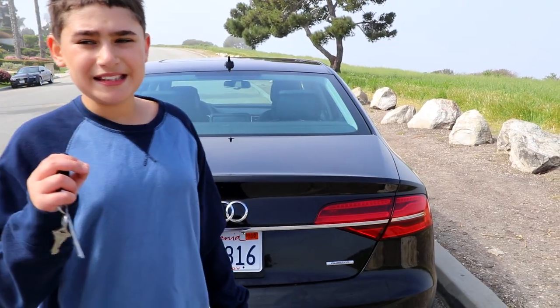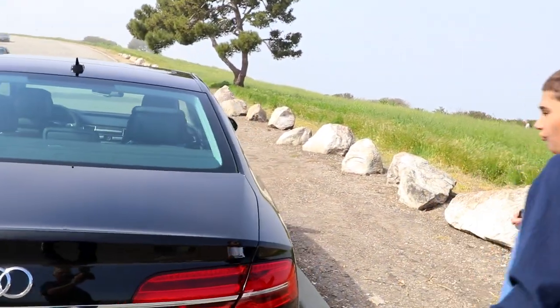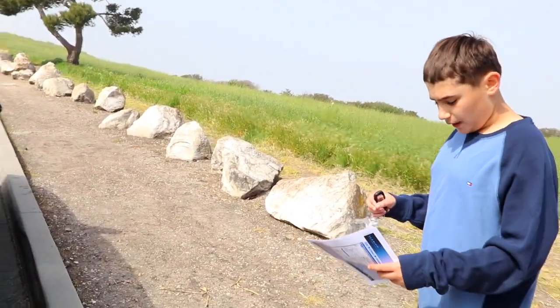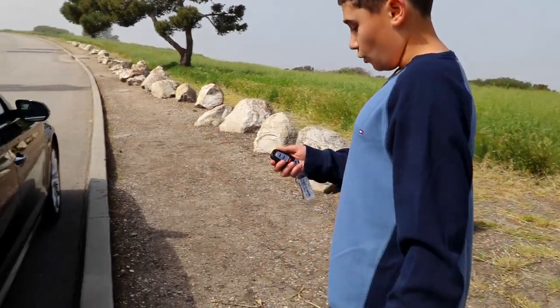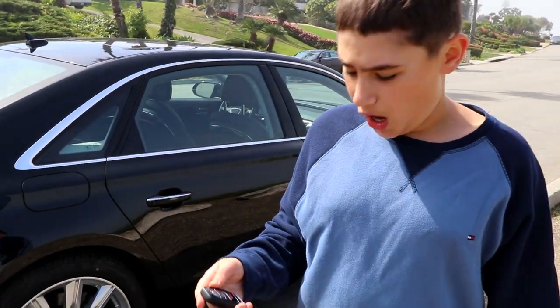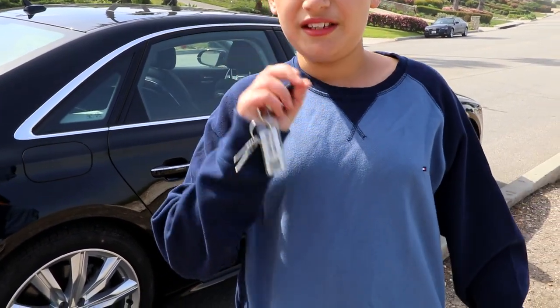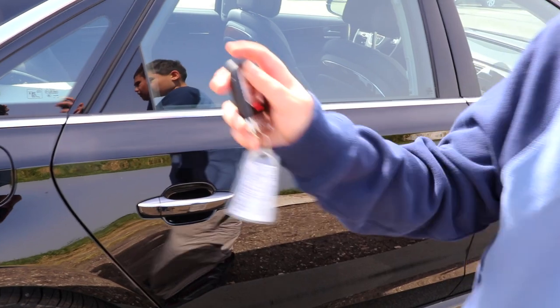It's got heated seats and cooled seats. Seat back, heated front seats. Steering wheel is also heated. We got the remote keyless entry, and my favorite part is the sound when it locks. That little cool Audi sound. I love that.